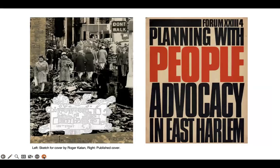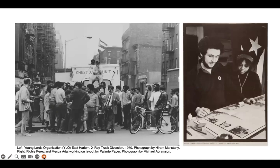So this is the cover study by Roger Catan, where you can see his desired cover and the cover that was actually published. And here we have the Young Lords, their demonstration of diverting the public health chest X-ray unit to East Harlem in order to demonstrate that the region was underserved, but also making images of chest X-rays, right? And then the photo here from Michael Abramson's book on the YLO, showing Richie Perez and Mecca Adai, who were 2 of the people who were working on the layout to Parlant, but there were actually also volunteers that would work on the layouts for the newspaper as well.